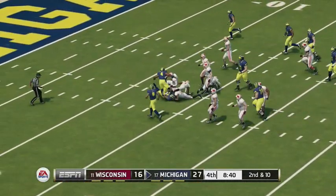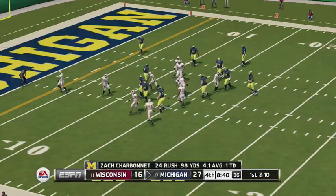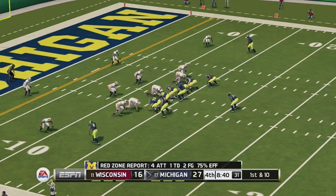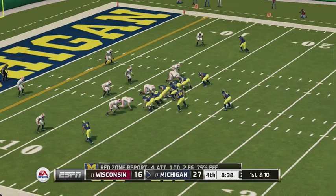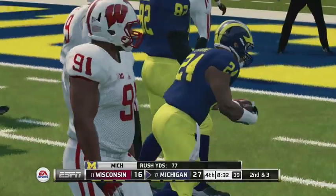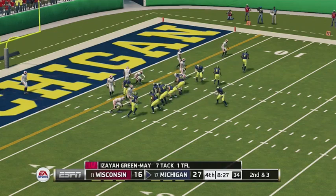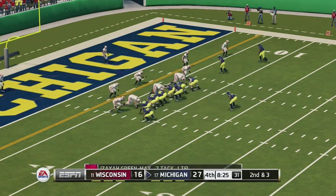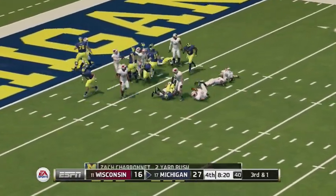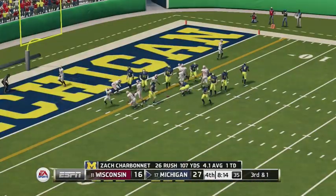At the 20. Makes it to the 14. Tackle after a decent run up the gut. Gain of 7. That'll bring up second and 3. He's taken down at the 5. That's a gain of 2 on the play. That'll make it 3rd and 1.